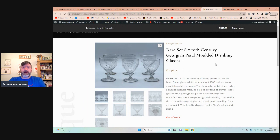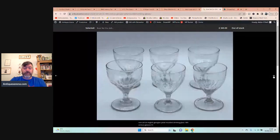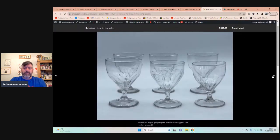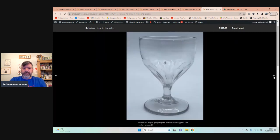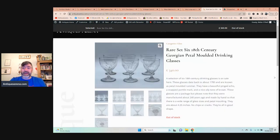Then we had a set of 6 Georgian, well, I put them down as 18th century. It could be early 19th, but I think they're late 18th century. Georgian petal moulded drinking glasses. Really nice thing. Now, I paid out for these when I bought them. They didn't come in for nothing. I remember buying them off an antique dealer in Brecon. Beautiful set of Georgian glasses. Anyway, they sold for £340 and they stuck around for a few months. It wasn't long.